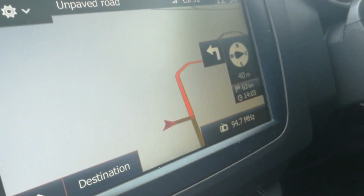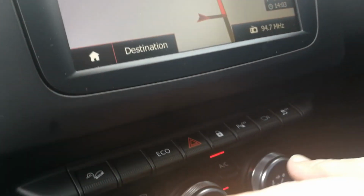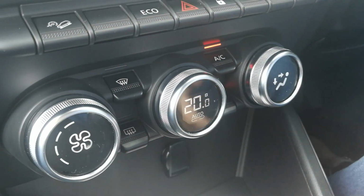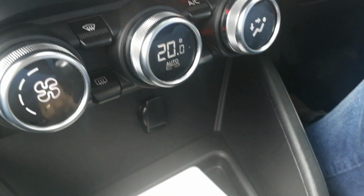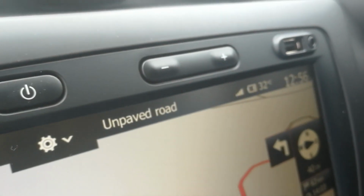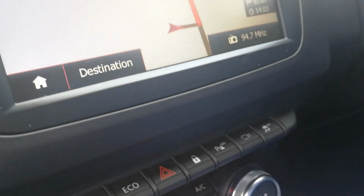Nice one. You come down, you've got your climate control, which you can see we've got set nicely at 20 degrees. That's all very standard. And oh, by the way, you've got your USB up here by the touch screen, but down below here you have got a 12-volt socket as well. You come over here, just a bit lower.